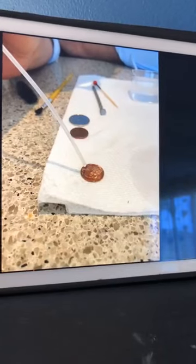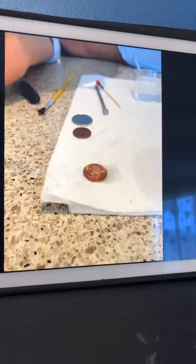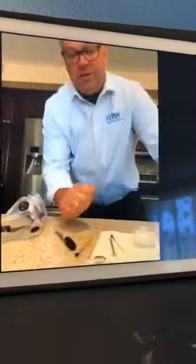Big bubbles. I only got 12 drops on there. And then you're right. It won't stick on there now. Okay, well, let's think about why.